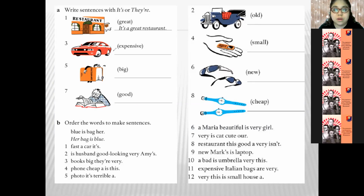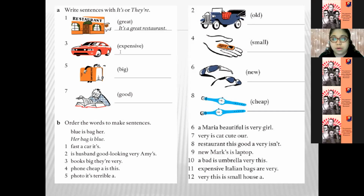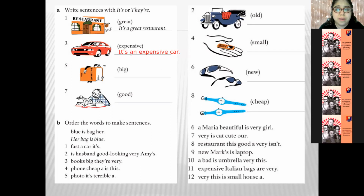What about number 2? Who wants to make number 2? A ver, algún voluntario. Any volunteer to make number 2? Okay, llamo. Okay, Brenda, come on. It's an expensive car. Very good. Este es el number 3, ¿no? El number 2 es el que está al costado. Pero ya, vamos a hacer number 3. It's an expensive car. That's okay. Perfect. It's an expensive, ¿no? Porque acuérdate que el artículo es dependiendo cómo inicia la palabra, ¿no? It's an expensive car. Very good.